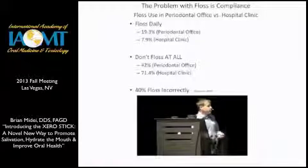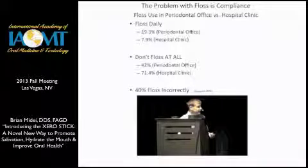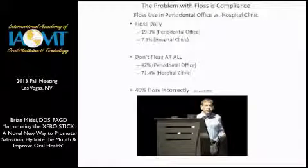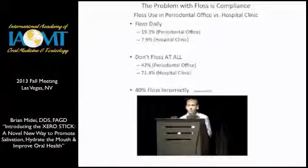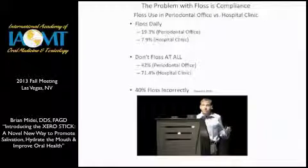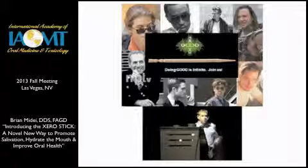But the most interesting part of the study, and really I haven't found anybody else that's looked at this, is how good people floss. And he actually found 40% of people were not actually flossing correctly. They were only passing it up and down through the contact. They weren't actually wrapping it around the tooth. So not only do you have to use floss consistently, but you also have to use it correctly to get it to work.